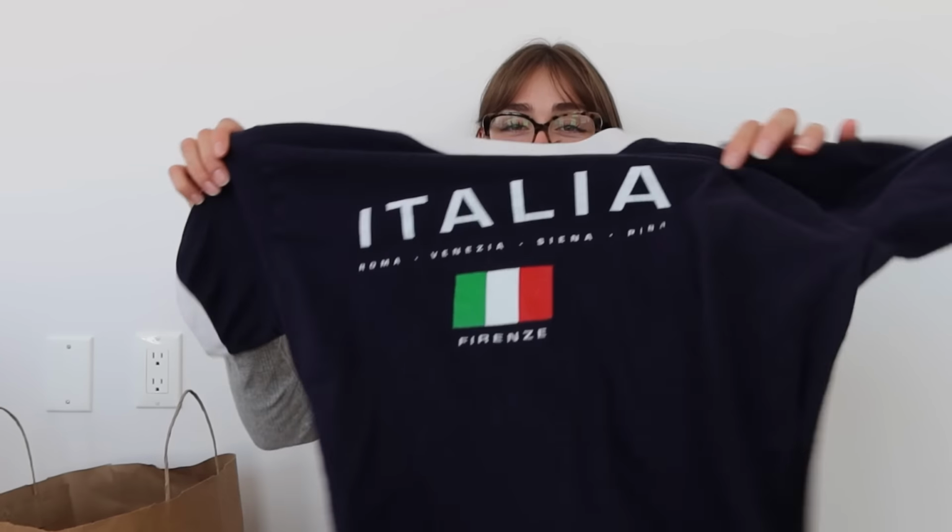Next, I got this shirt because I see so many people wear shirts like these and I just wanted one, okay? So let's put it on. Okay, the Italy shirt. It fits so good too. Oh my God, no, I'm upset. We're doing so good.